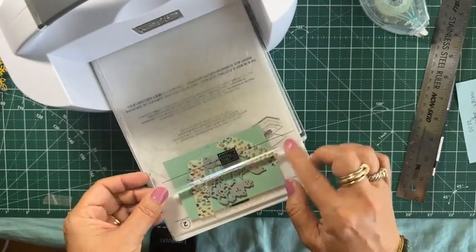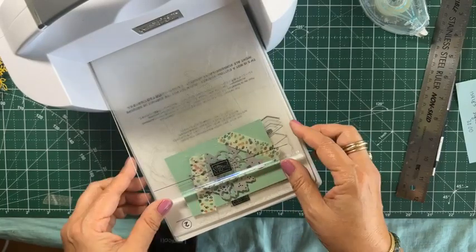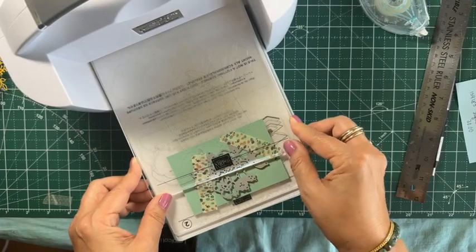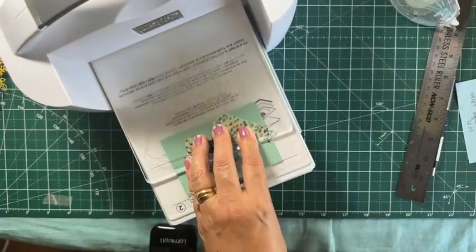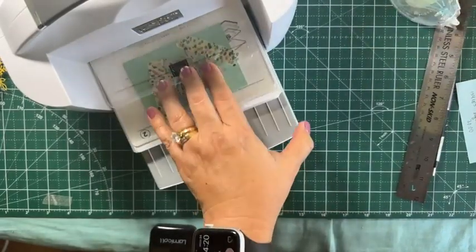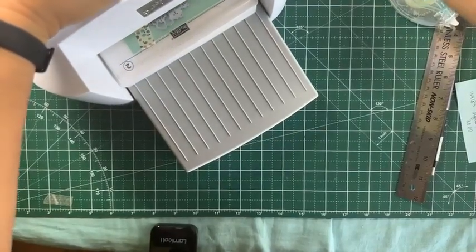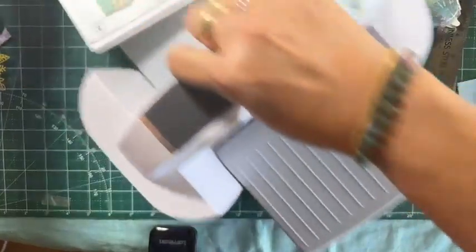So again, remember, this is beveled. So from my experiment, the beveled edge, you need to make it a little bit further down because it doesn't cut there. Okay, so let's go. Let me put this away.